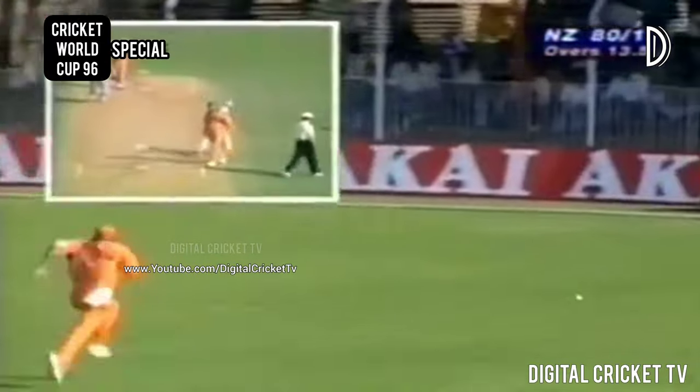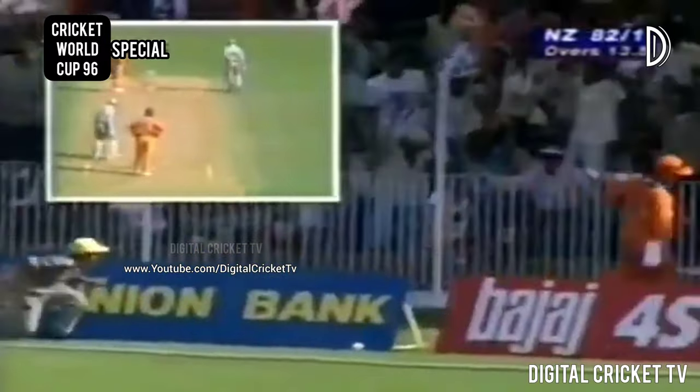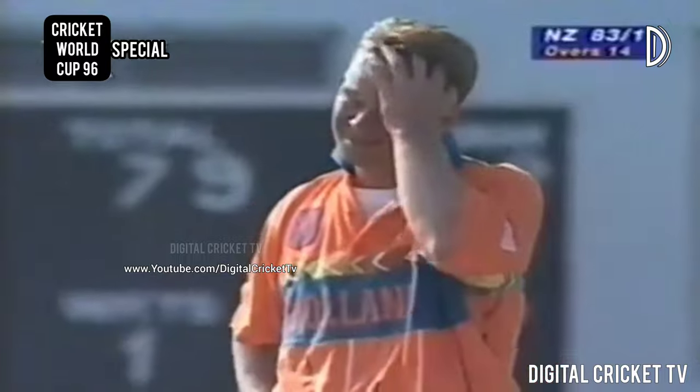Slower delivery. He's got it away again, backward point. This should go to the fence as well. Well, that's a terrific over for New Zealand. 83 for one.